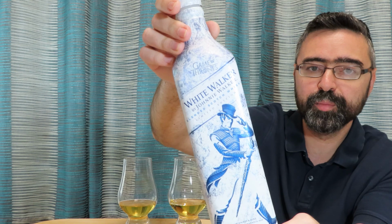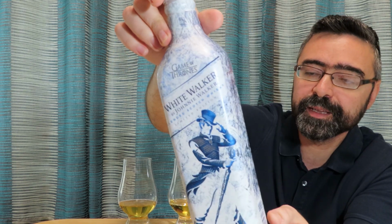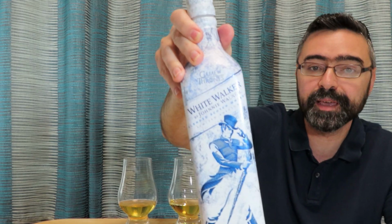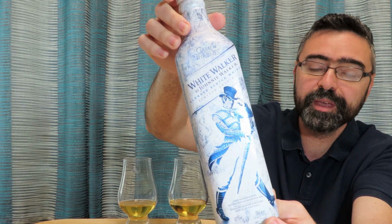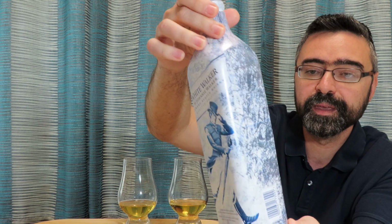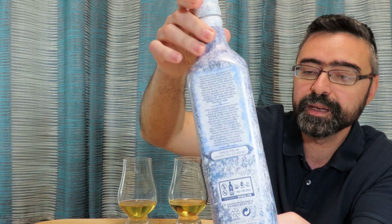Nice looking square bottle, typical for Johnnie Walker. White Walker on the label. Limited edition, right? I wonder how limited. To 500,000 bottles it is. Striding Man, of course, but what's more interesting for me, it is not bottled at 40% ABV, but at 41.7% ABV. As I can find on the back, and it is no surprise, this whiskey is chill filtered to 1.5 degrees Celsius.